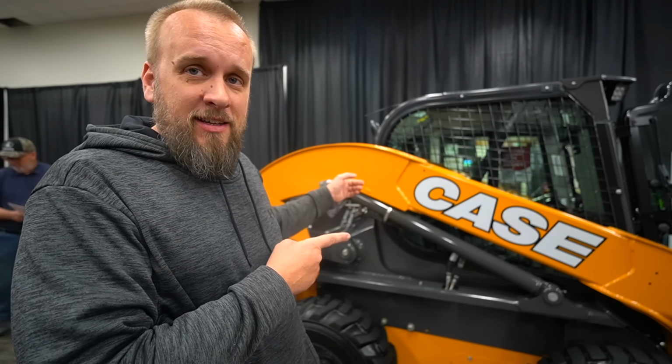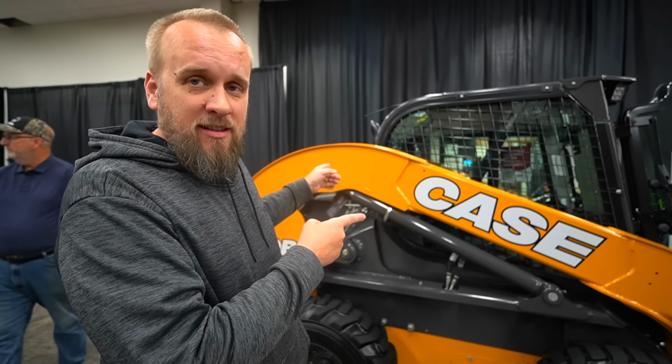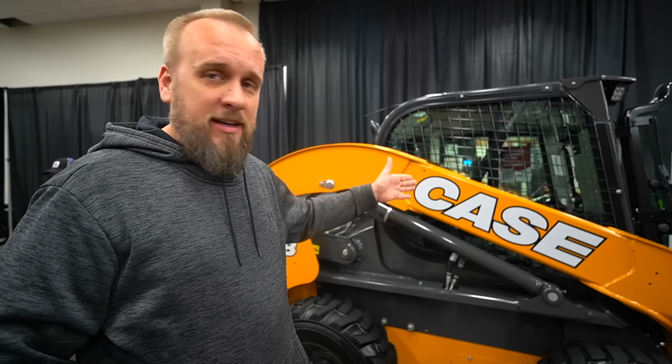So when I think of Case, I think of machines like this one. And Case makes a great skid steer. It's very similar to the skid steer made by New Holland because it's the same company. They maintain separate lines, but it's almost the same machine. So as much as I like this machine, it's not what the video is about.